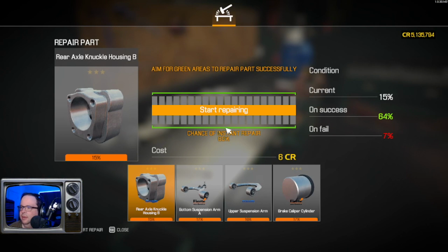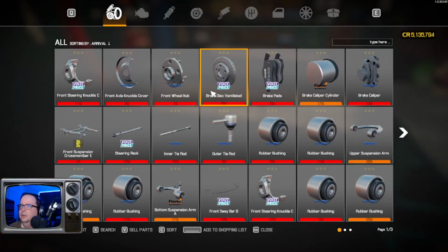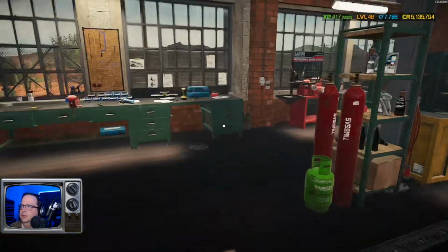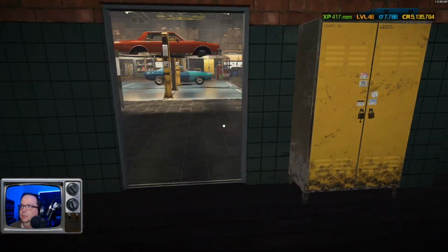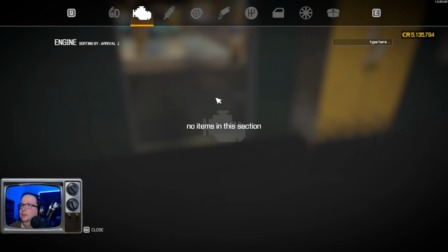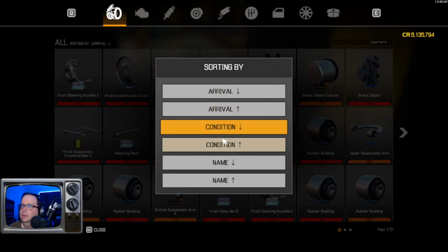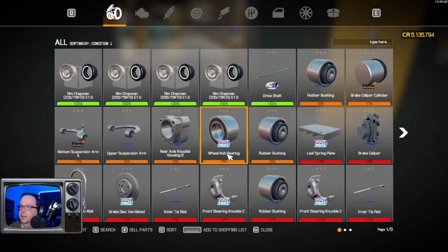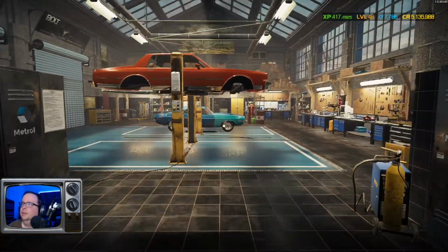We have a few parts. Not even really worth chasing. In fact, yeah, we can't even resurface the front rotors. So by condition, we're just gonna nuke all of this. Just mercy kill all of this stuff. Do this the hard way.